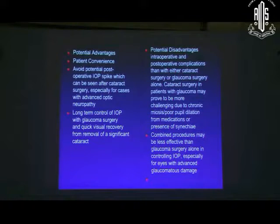But there are a lot of potential disadvantages, with more intraoperative and postoperative complications with combined surgery than with standalone cataract or glaucoma surgery. Cataract surgery in patients who already have glaucoma is usually difficult because of certain points. Pupil is one of the major factors. Usually you will find a small pupil, non-dilating pupil, or chronically miosed pupil, and these pupils are difficult to address.